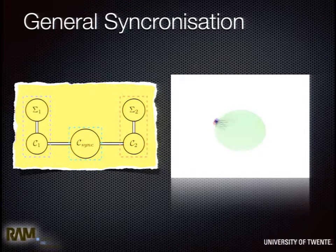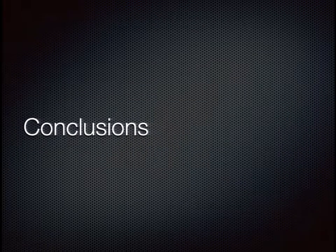That's basically the idea. And we are looking at mechanisms that can implement these theoretical concepts in a practical sense. So this brings me to my conclusions.